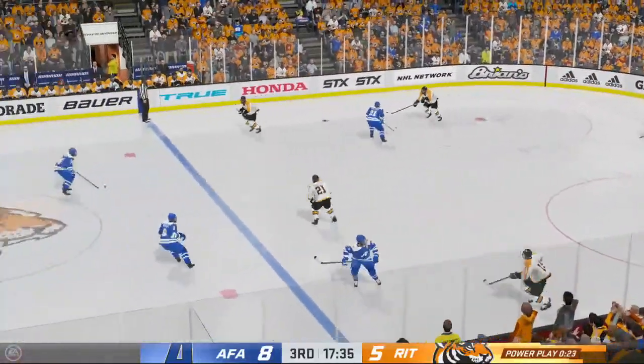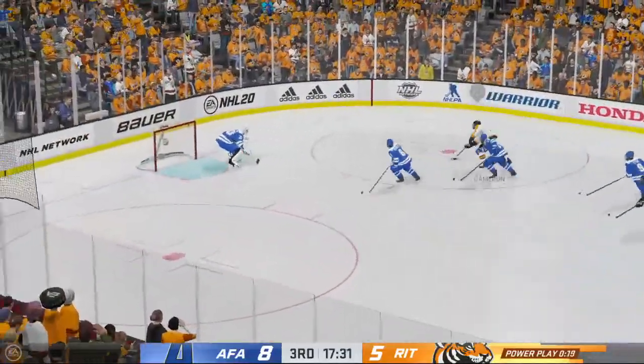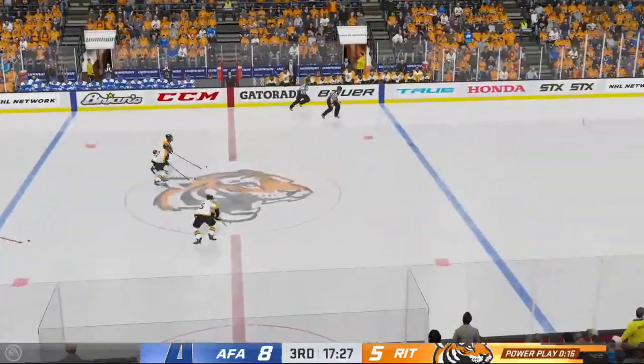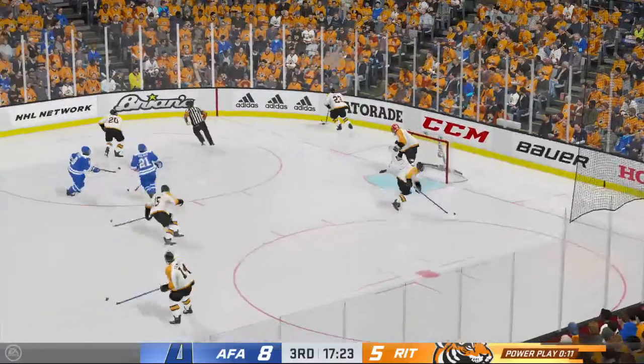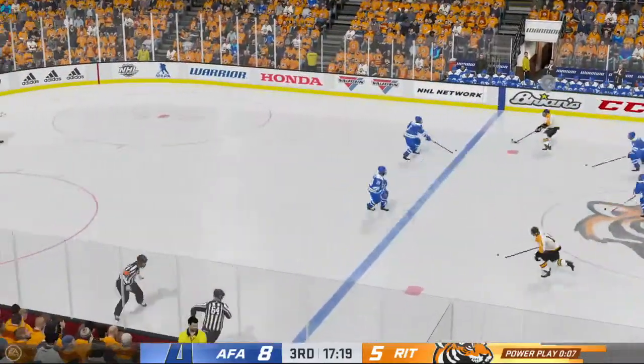Just a few seconds remaining here with this man advantage. Can they get something going here? Here's a shot, and that one's turned away. Here's a chance to clear the puck from his own end. And he moves the puck across the blue line out of the defensive zone. Along the wing up the neutral zone.